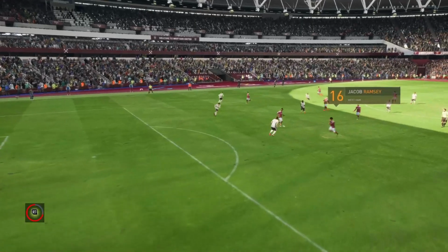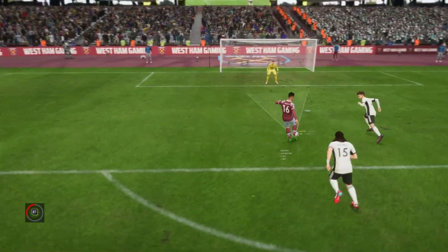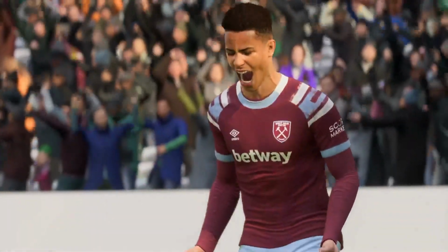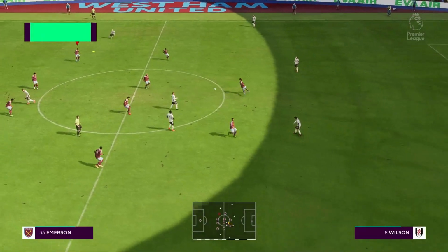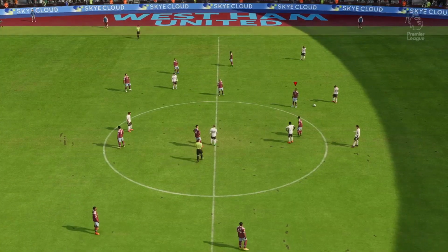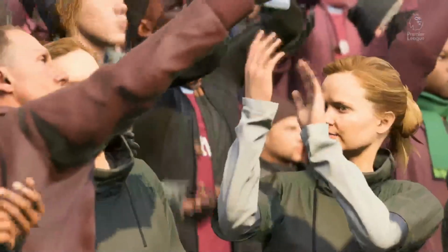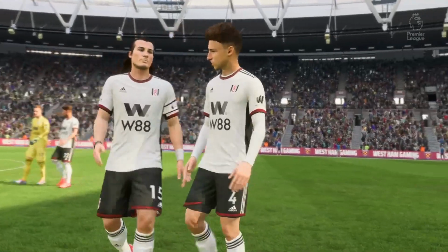Bizarre. Well won by Tony high up. Draws in Soyuncu. Plays the through ball for Jacob Ramsey, who's up to 82 overall, by the way. Great finish by Jacob Ramsey for 3-0. Should be halftime shortly, and I will take Declan Rice off because I think it's still got him injured. Yes, it does. Puts a very sour note on the first half, which was otherwise pretty brilliant. Couldn't complain other than the Declan Rice thing. Let's get to the second half without our captain.